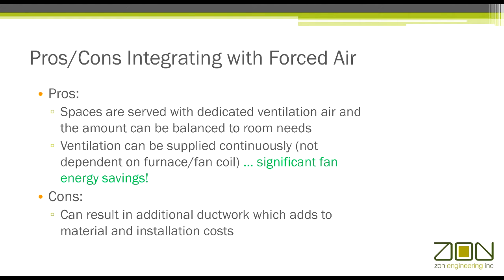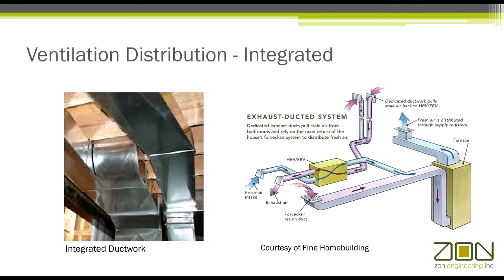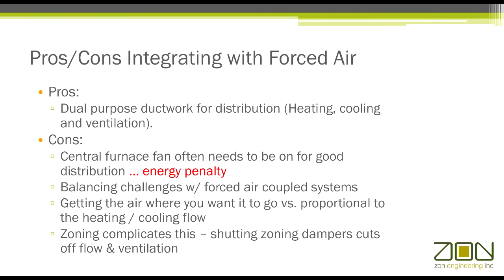Pros and cons: in terms of integrating with forced air systems, it's often more cost effective because you're really running ductwork for it. And the biggest trade-off, I think the next picture shows that well, is that you have a single system, you can turn off portions of it, but if you don't have an ability to dial back the fan, you end up with cycling, you end up with incomplete ventilation.